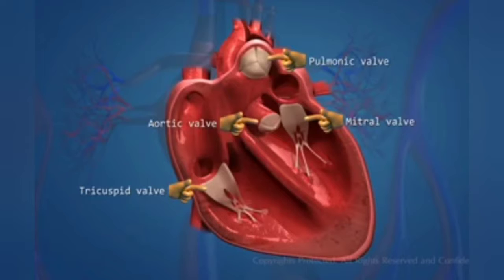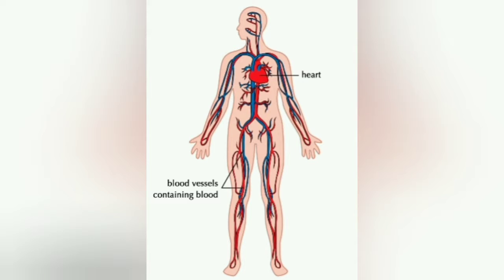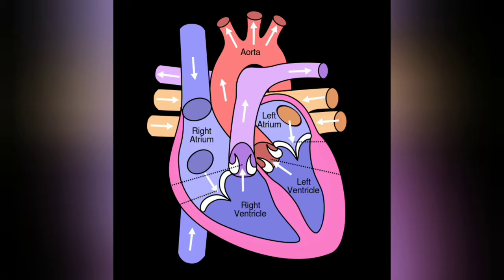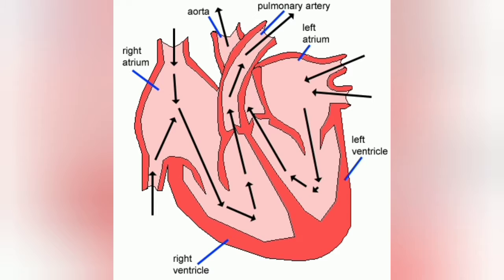Now you have seen the structure of the heart. Let us find out how it works. The blood becomes oxygen rich by absorbing oxygen in the lungs. The function starts when oxygenated blood is carried from the lungs to the left atrium of the heart by means of the pulmonary veins. The left atrium receives this blood.